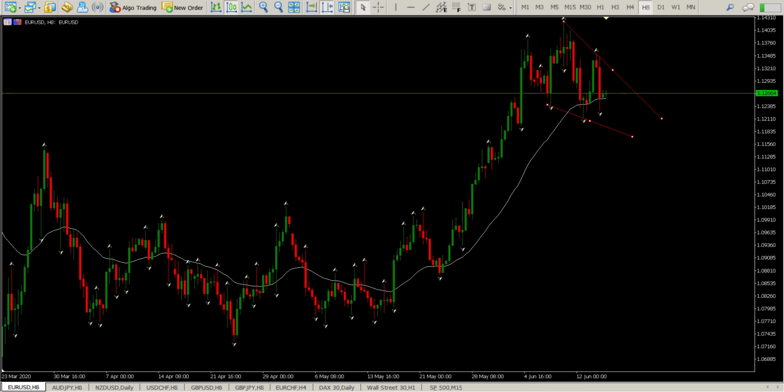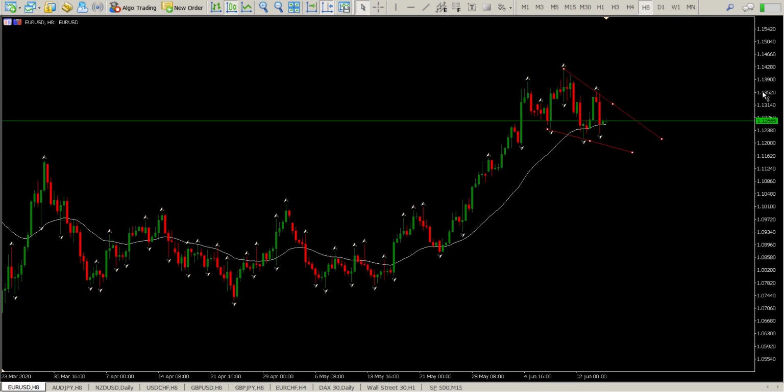So, lo and behold, yesterday was yet another sideways day. We tried to get one or two trades going, but didn't really get moving. If we start with the Euro USD at the moment, you can see we're on the 8 hour here. We were expecting a breakout of this wedge pattern yesterday. Didn't materialize. Instead, we bounced to the downside.